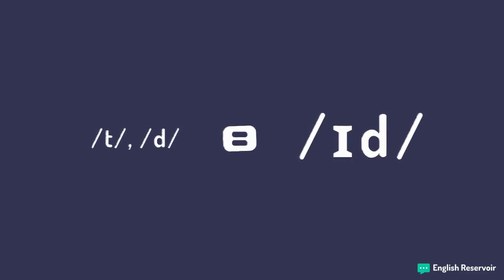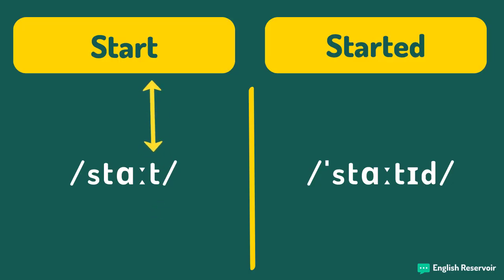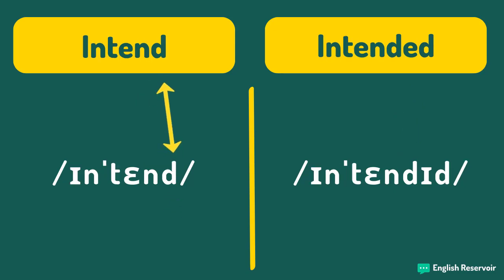Infinitives that end in these sounds, t and d, take the sound id. Start, started. Translate, translated. End, ended. Intend, intended.